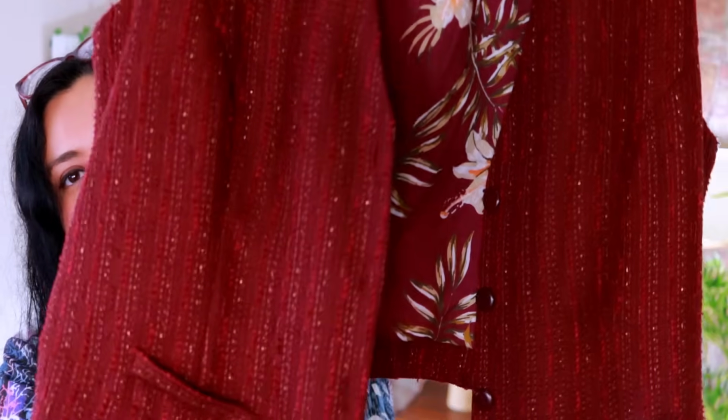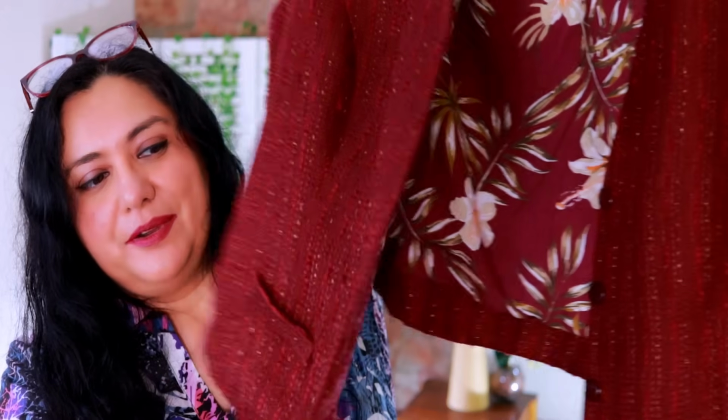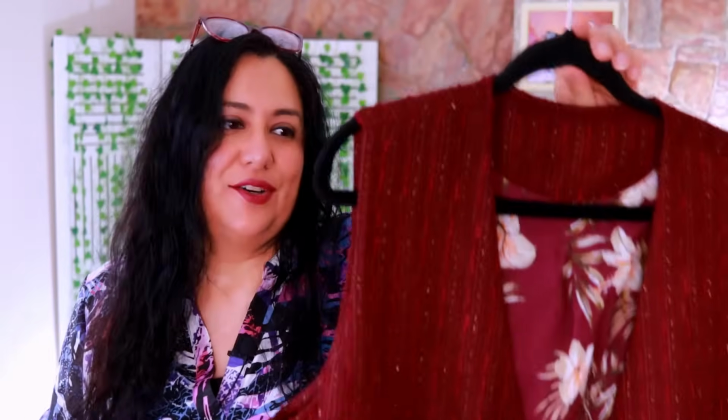No one. Now, the original design had 4 buttons, and I wasn't really sure if I was going to do 4 or 5 because I always want one at my apex. So I made sure to try this on, pin everything, and figure out that first before just blindly doing the 4 buttonholes. And it turns out 4 buttonholes were fine. I didn't need an extra one. So that is it. It is so pretty.